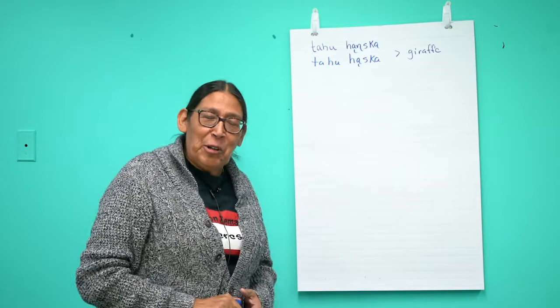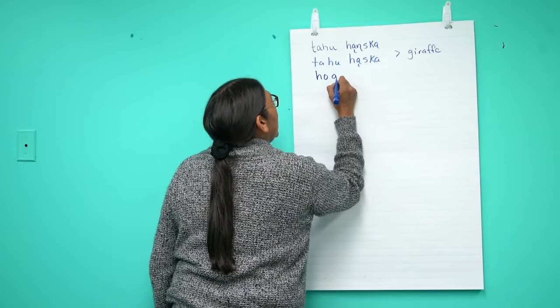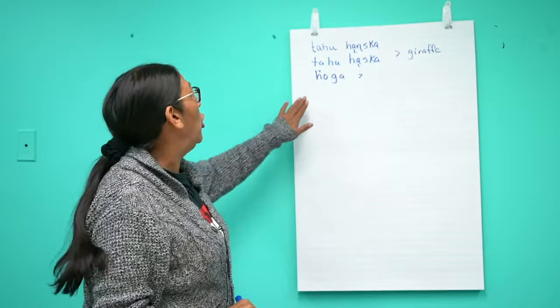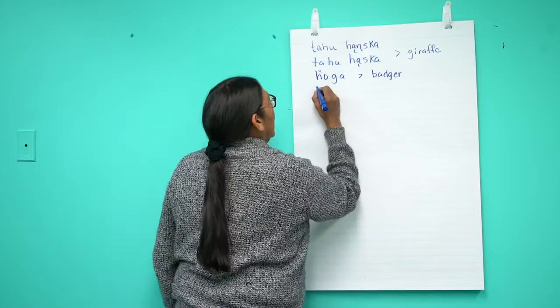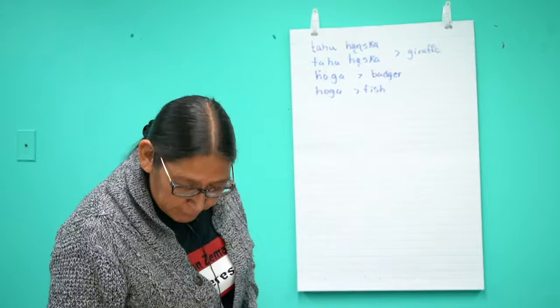Okay, we'll move on to the hoga, hoga. It sounds like fish, but it's not. Hoga is fish. This is a hoga, and that is a badger. If you listen to the fish, hoga, and this is hoga. It's like, you want to go get some hoga? Yeah, I'll go fishing. That's a fish, but this hoga, if you notice the cap, it makes it hoga.